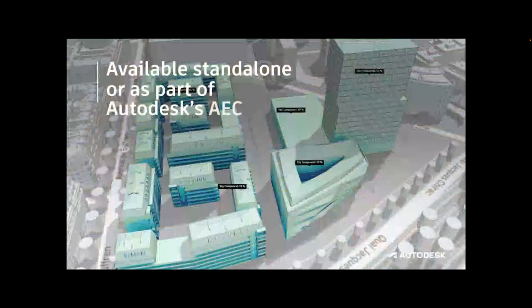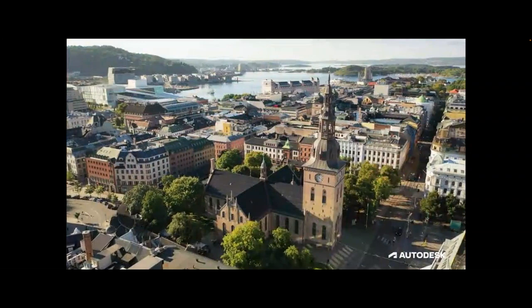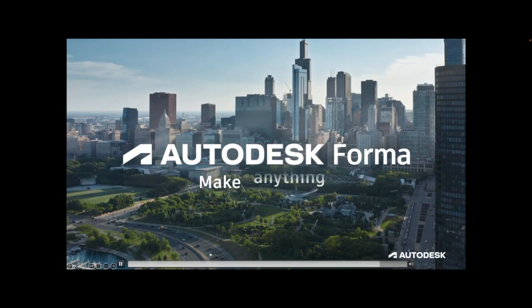Forma is ready to empower and accelerate your processes so you can start making projects digitally from day one. Make, test, and streamline your planning and designs. Autodesk Forma. Make tomorrow's cities. Make anything.